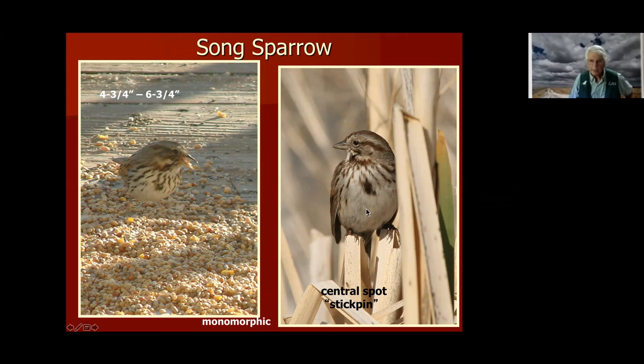The rest of the belly is clear, so it's just streaks on the breast with a central stick pin or central spot. There's another one there. I have some friends down in Genoa who have one coming to their backyard and onto their deck every winter, feeding on some of the seed that they put out there. But that characteristic grayish brown, grayish malar stripes, breast with streaks and a central stick pin, contrasting with clear undersides, that tells you song sparrow.